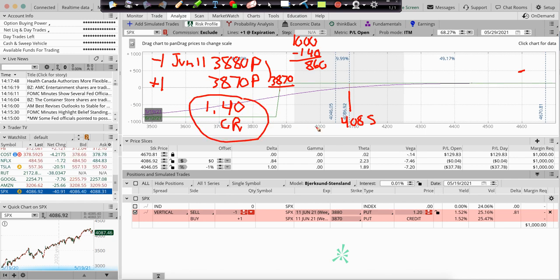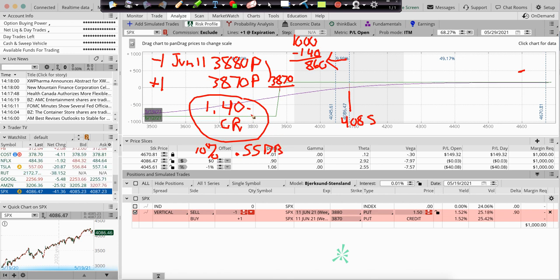I'd probably be looking to make 10%. It's 10% on 860, which would be about 85 bucks. So for a 10% profit, if this goes down from $1.40 to 55 cents is where I would buy it in. If I buy it in for a 55-cent debit and I sold it for $1.40, I'd make the difference, right? That's $85, divided by your 860, about 10%.